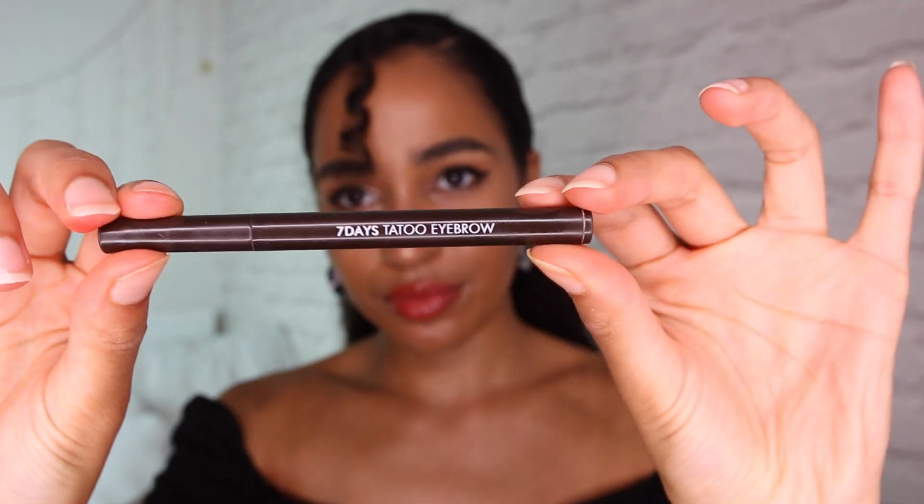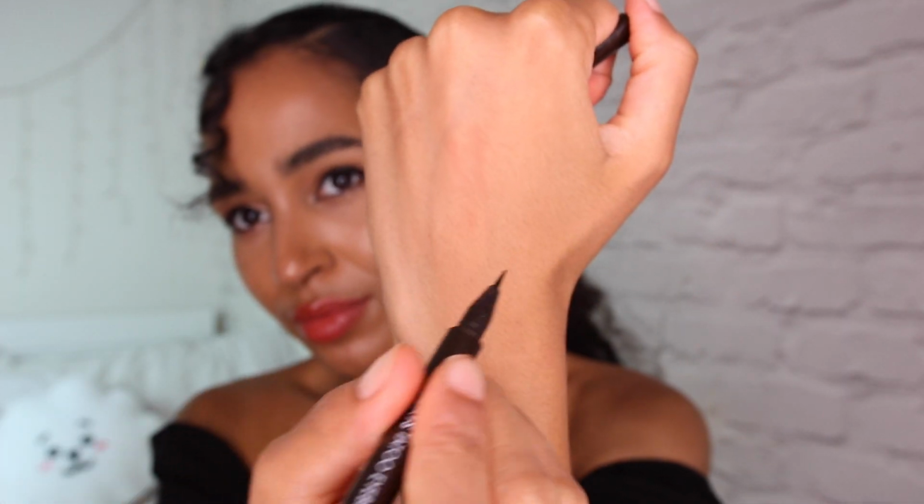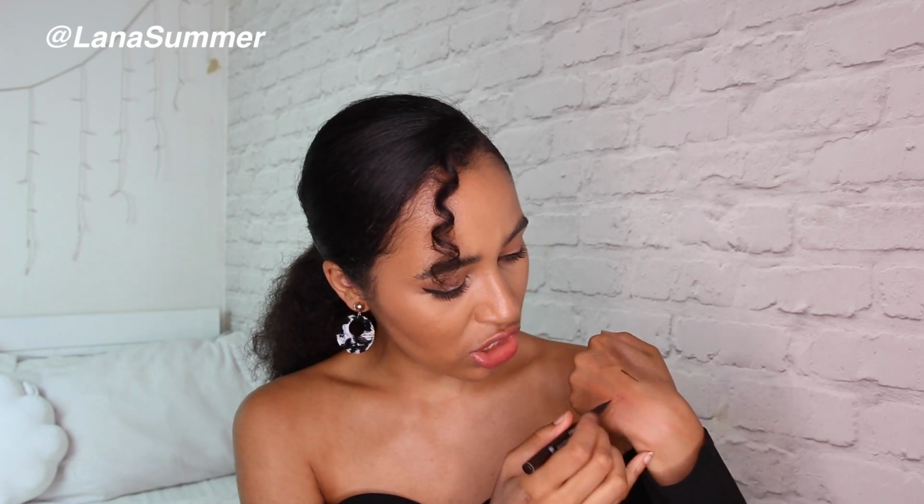Basically, it's a 7-day tattoo brow. You're supposed to tattoo your brows on, leave it overnight, and then when you rinse it off, the finished effect will last for 7 days. It's supposed to kind of be like henna. The whole thing disappeared. It's supposed to be like a really dark shade. There's nothing to it. Like it's just not dark enough.